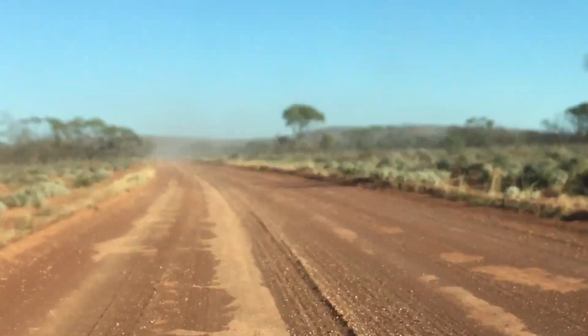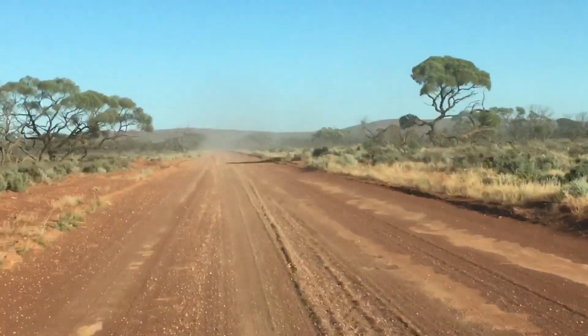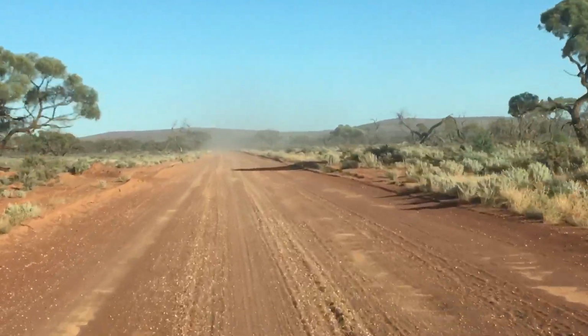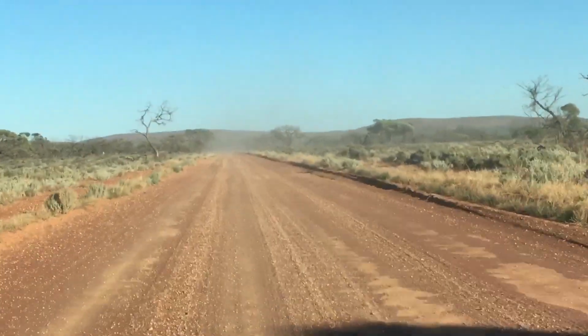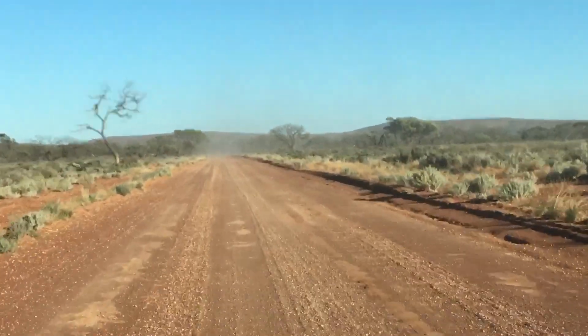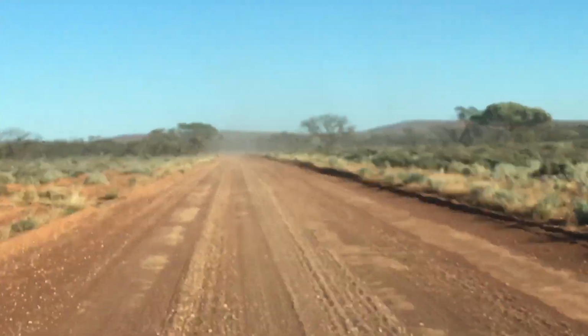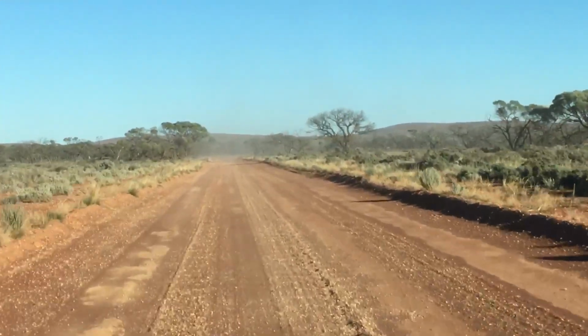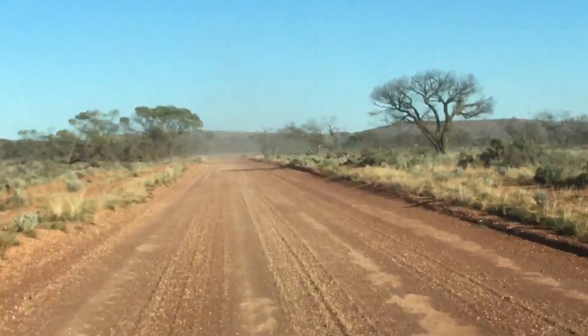At this point I'm thinking about slowing down or stopping because I'm seeing the vehicle in front of me, and today we've taken up position as tail end Charlie, last vehicle. And obviously, you could say you're going to cop the most dust, but it's not just about that. You can keep the distance. You need to keep the distance between you to not be sucking in the dust all day.